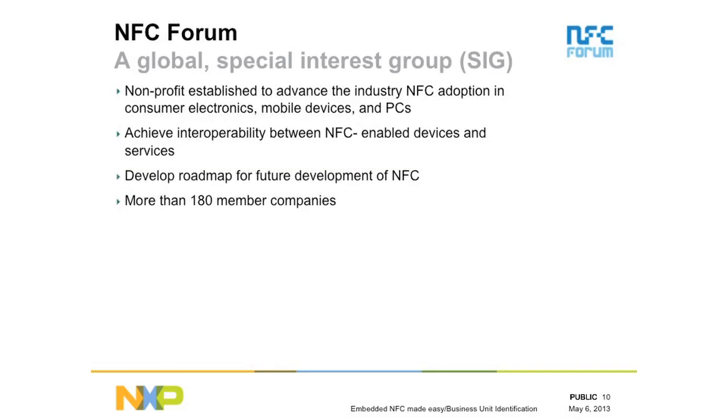I wanted to bring up NFC Forum. So you can go on nfcforum.org. It's an important aspect of NFC. It's a global special interest group, nonprofit, established for a few different reasons. One is to advance the industry adoption of NFC into various use cases. And also a big goal of NFC was to achieve global interoperability no matter where you went in the world.